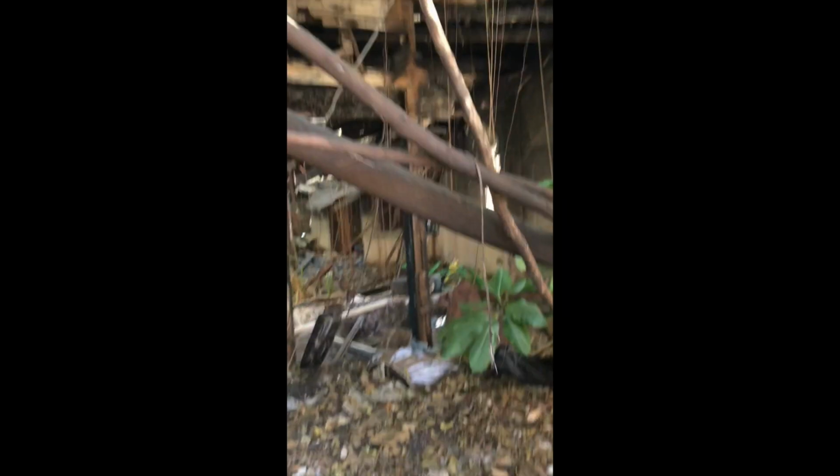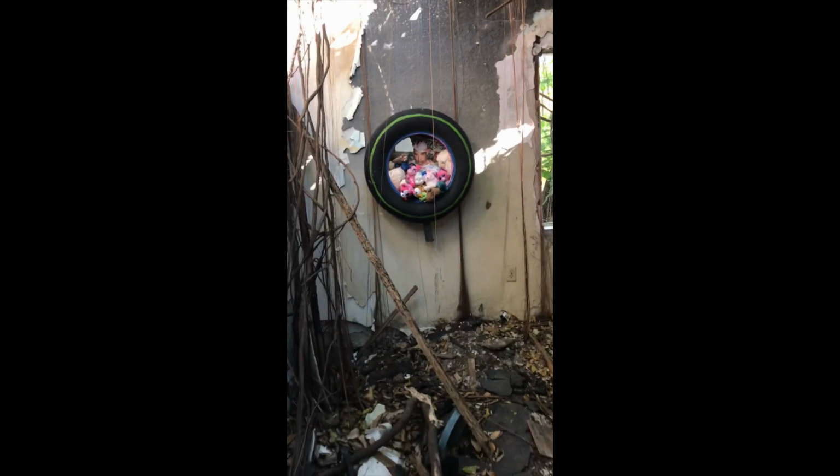This was the door that was just leaning against the entrance. There'd been a fire in this house. There's really no roof left to speak of. It's kind of a perilous place. So I decided to hang a show in here of the work that I'd done.